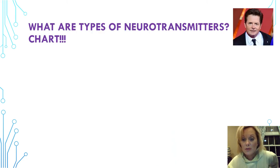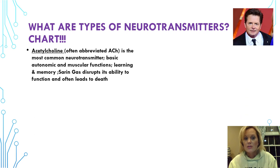Okay, so let's talk about neurotransmitters. These are really important to the whole process of what is actually going on in your body. So this first one, everybody has a really hard time pronouncing, but it's acetylcholine. And acetylcholine is the most common neurotransmitter, and that's because it has a lot of our basic muscular functions and autonomic functions. So that is anything that's automatic, not a voluntary, but an involuntary movement. It also deals with learning and memory. A lot of them do.